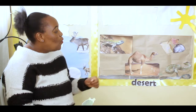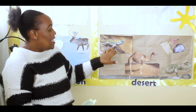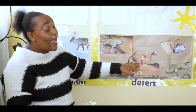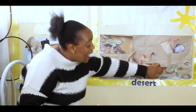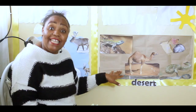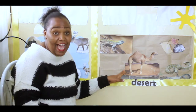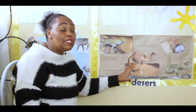And children, which are some of the animals you can see here? I can see a lizard on a rock. Also, I can see a camel. And I can also see a very big snake over here. These are some of the animals you can find in a desert, and there are so many other animals you find in a desert.